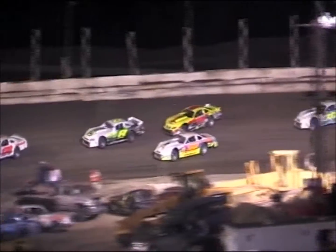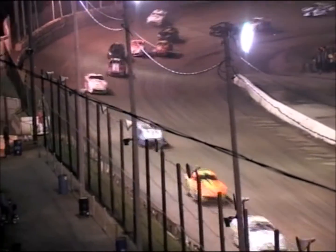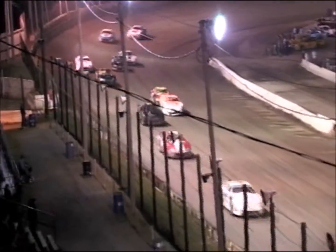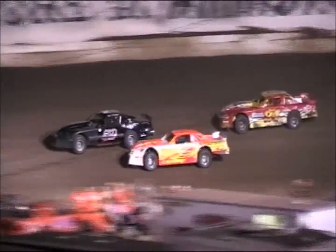One car off the pace and down on the inner apron. That is John Routhier, and looks like the Rocket going to go back behind the wall here in turn number 2. So John Routhier blows to the pit area here on lap number 9. He is done for the evening as he slowly rolls down through the backside of the pits.